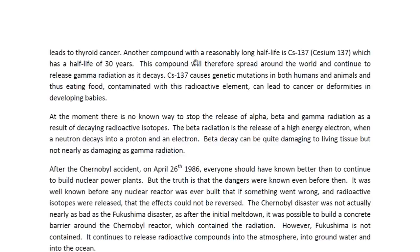Then another compound with a reasonably long half-life is cesium-137, which has a half-life of 30 years. And this compound will therefore spread around the world and continue to release gamma radiation as it decays.